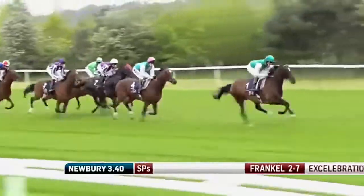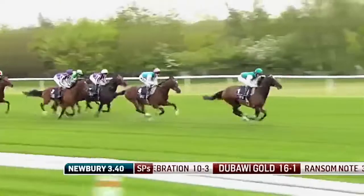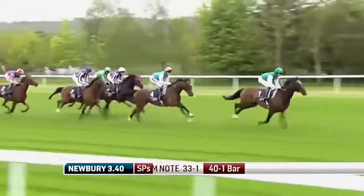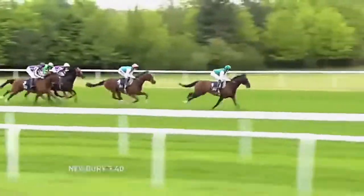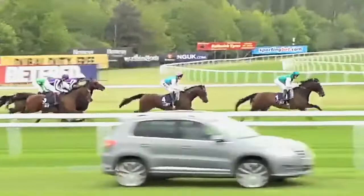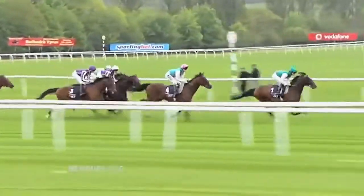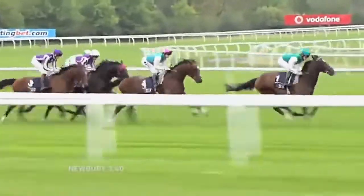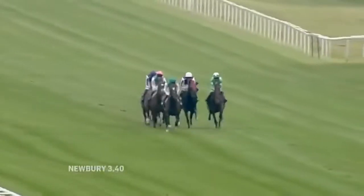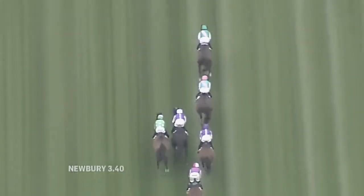On the far side in the green jacket is Ransom Note, and Dubawi Gold is held up in last place by Richard Hughes. So Bullet Train is there to ensure that it's a fair pace, an honest pace, and he seems to be doing a fair job at the moment. Frankel 2 lengths down in second place under Tom Queally, and normally Tom just has to change his hands and Frankel just takes off with him. Moving up Windsor Palace, Excelebration on the near side, Ransom Note over on the far side, and still Dubawi Gold at the rear of the field as they race down the centre of the straight course here.